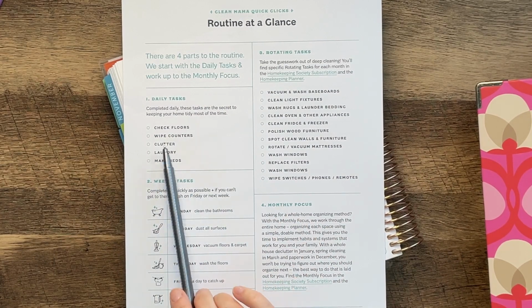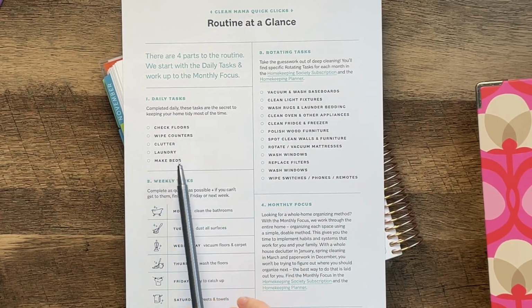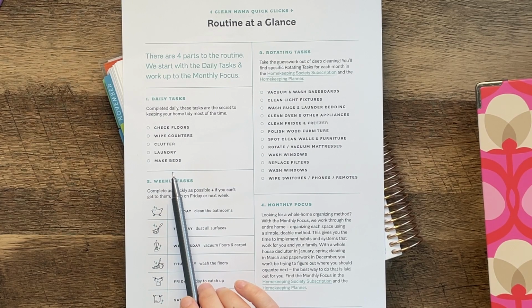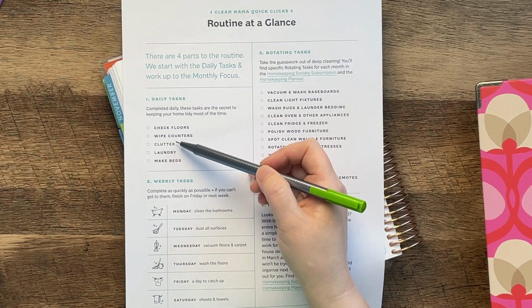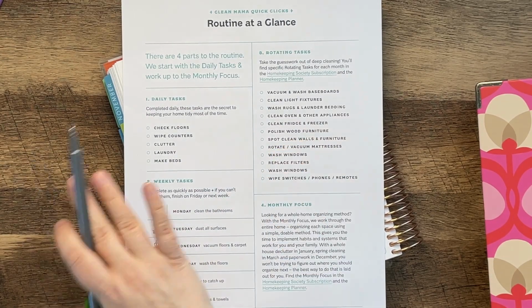Because what happens is, as my day is going on, it's very easy for me to just push things off. Now, obviously, I am wiping down the counters. I'm doing the laundry when I need to. We do make our beds, and so that's not really the issue. The issues that I have are really the clutter on surfaces.